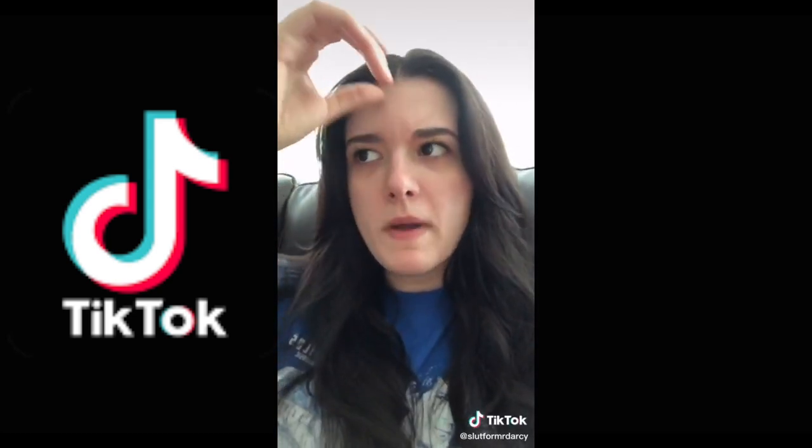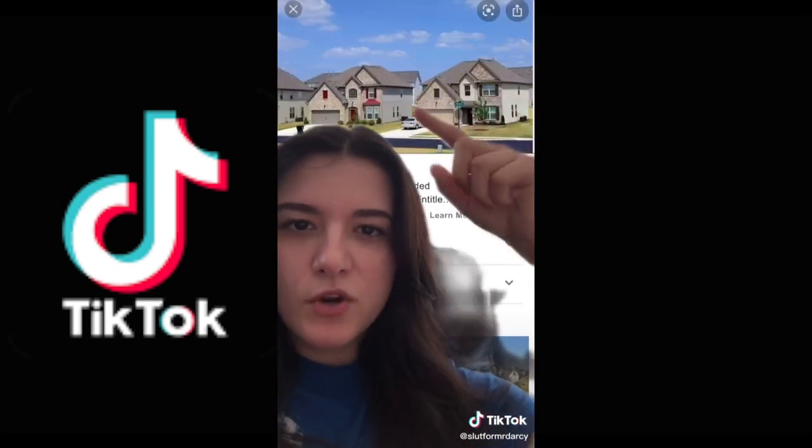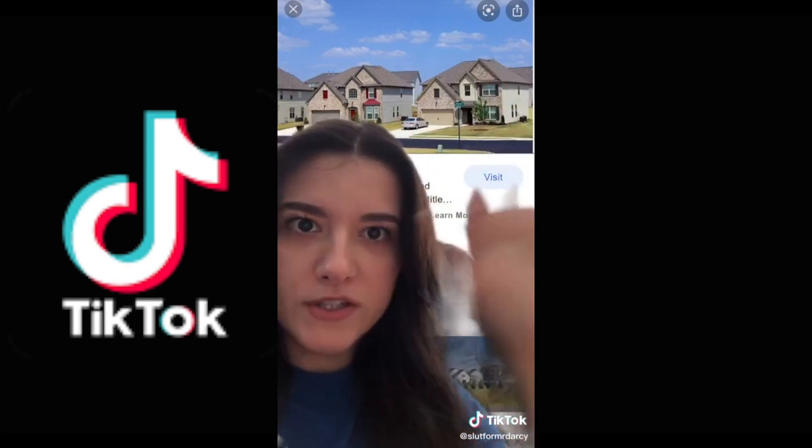Okay, so we all know about McMansions in terms of architecture, like the super gaudy, big houses, but we never really talk about small McMansions. They're these smaller versions where you know it's built in a development where they're basically touching each other all at the same time.